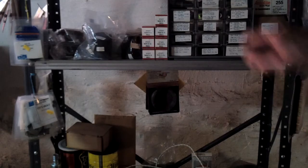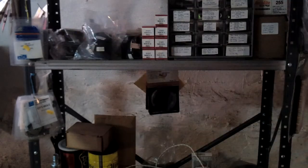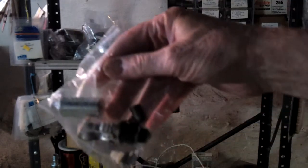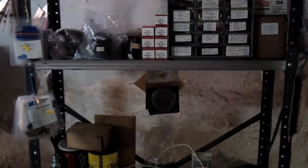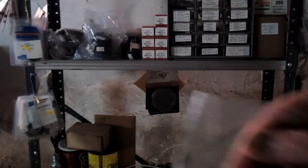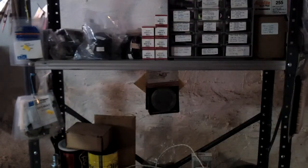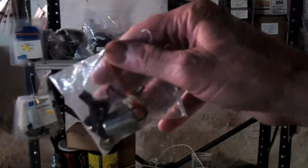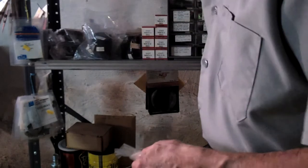Let me show you. I don't think there's much demand. This is a set of points for a Tecumseh engine. No, I'm sorry. This is a set of points and condenser for a Briggs & Stratton engine with points. And this is a set of points and condenser for a Tecumseh engine. And they just don't have them anymore, unless you were working on something really old. So I do have that kind of stuff.